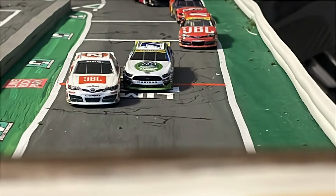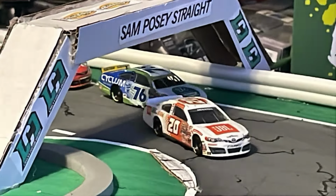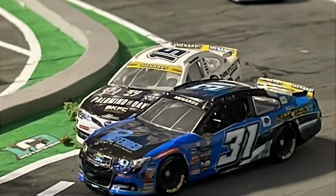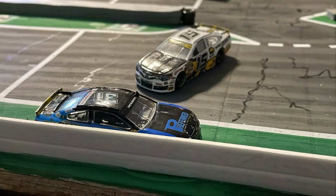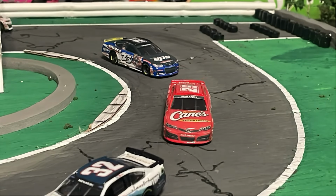And now here, this could have been a lot worse than it was. Oh yeah, that could have been a disaster. Oh yeah, but Gio Ruggiero was able to pull off that pass. And now here, for the lead, the lapped cars going together. He kept the lead from the spin, but had issues on the restart.